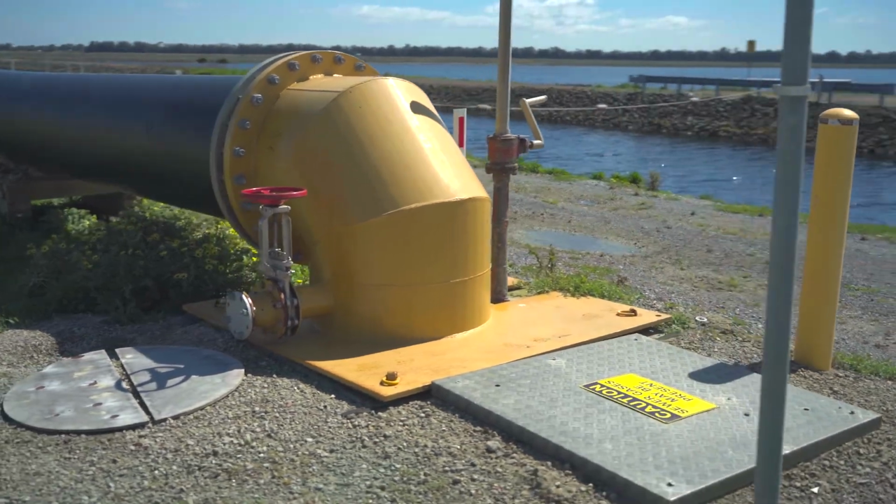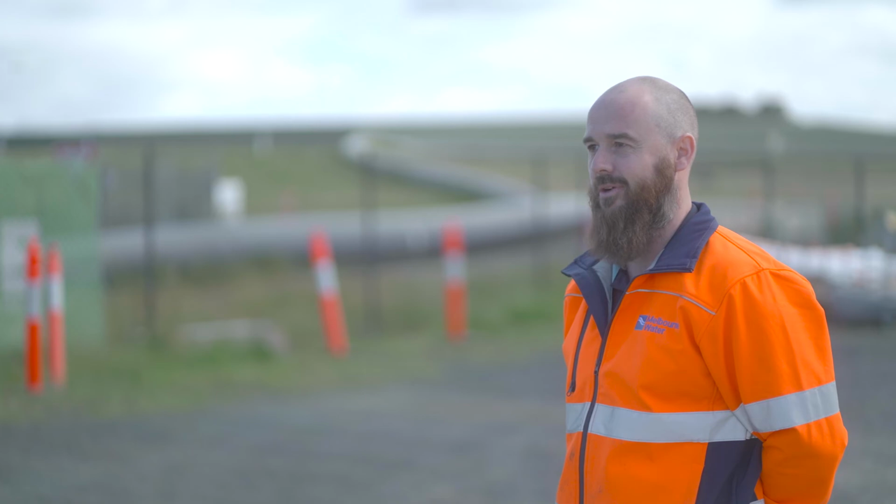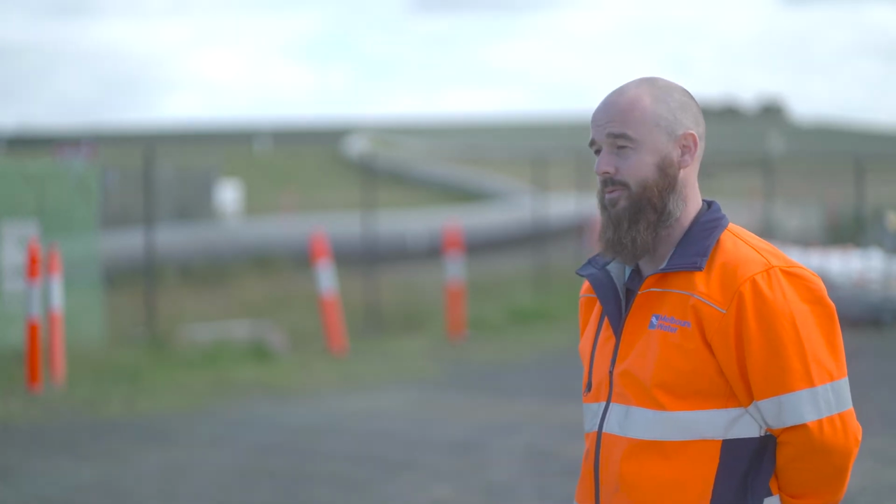This is what they do, and they do it well. They're very knowledgeable, a lot of expertise, a lot of history. They get excited about pumps and valves and bypass arrangements. So no, they've done extremely well.